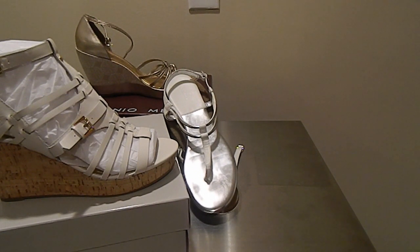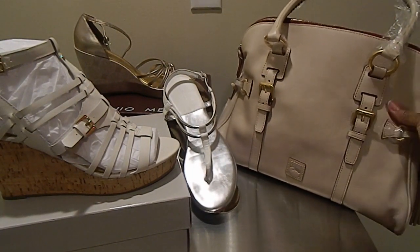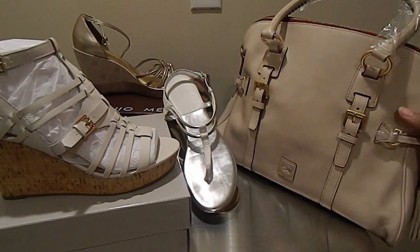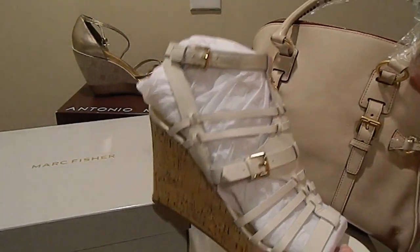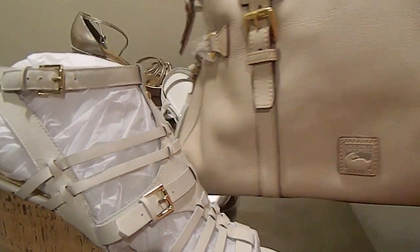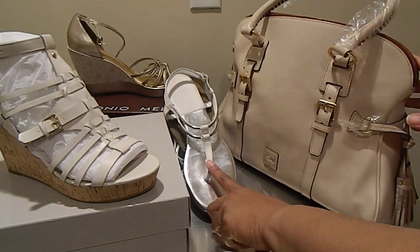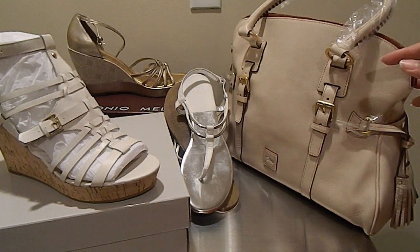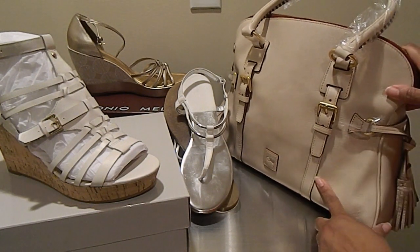This next bag is the Dooney & Bourke domed buckled satchel in oyster, and it is definitely a different color oyster than my Flynn bag, but it's natural and neutral enough that I definitely can pull off the Ivory shoe with it. Don't know that I would do the white with it, but the little flat sandals that I featured in the Ann Taylor Loft reveal, the sandals that I purchased there to go with my Flynn bag, those will absolutely go with this.